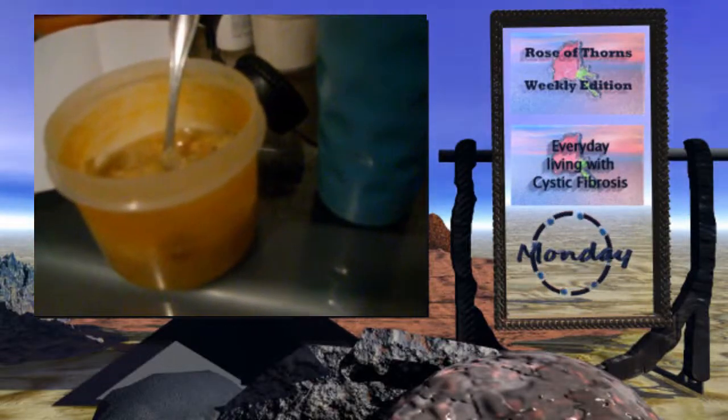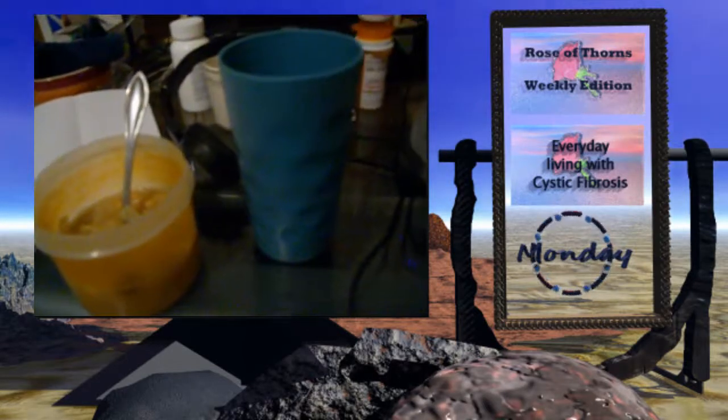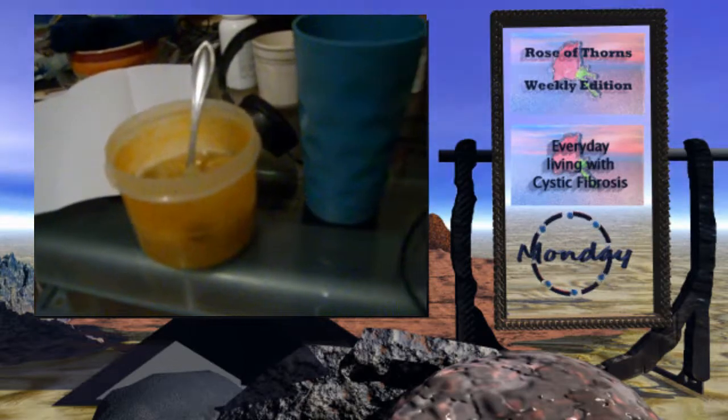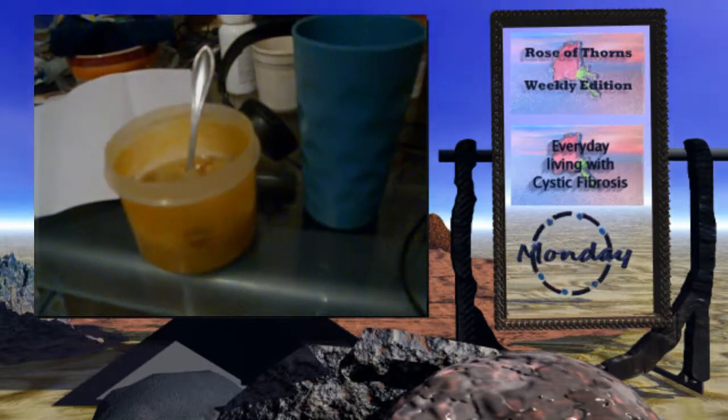So what I have here is a bowl of turkey, cabbage, and potato stew with a glass of water. I don't think there's a whole lot of carbs, so I'm going to have 4 enzymes, then I'm going to do an albuterol, pulmazine, vest, and saline solution before going to bed.